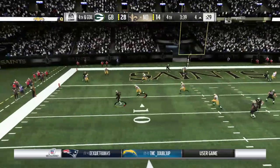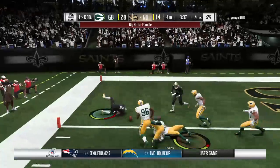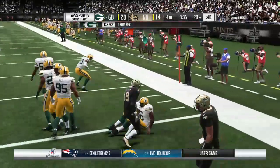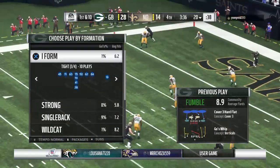Dancing to his left. He can run, fighting for the end zone. He lost the football. It's out. And a big turnover there as his guys will get the football back.